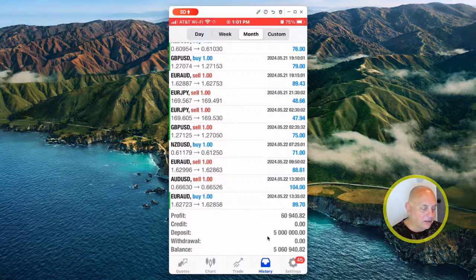US 30, metals, indices, right? Primarily it's gold and US 30. Once in a while you get an NAS 100. Very rarely do we get an SPX 500 or a US oil trade, but they're there. They're there throughout the year, right? So this is pretty incredible.